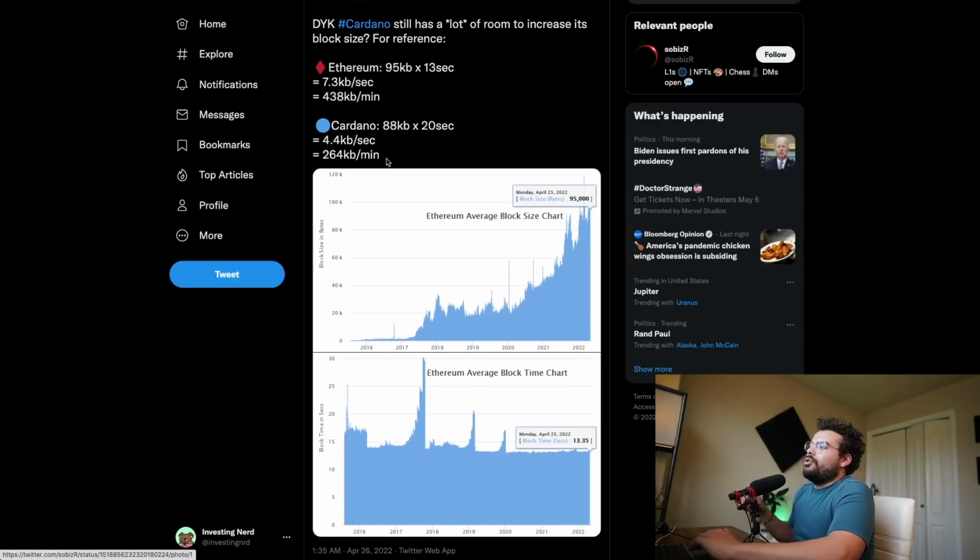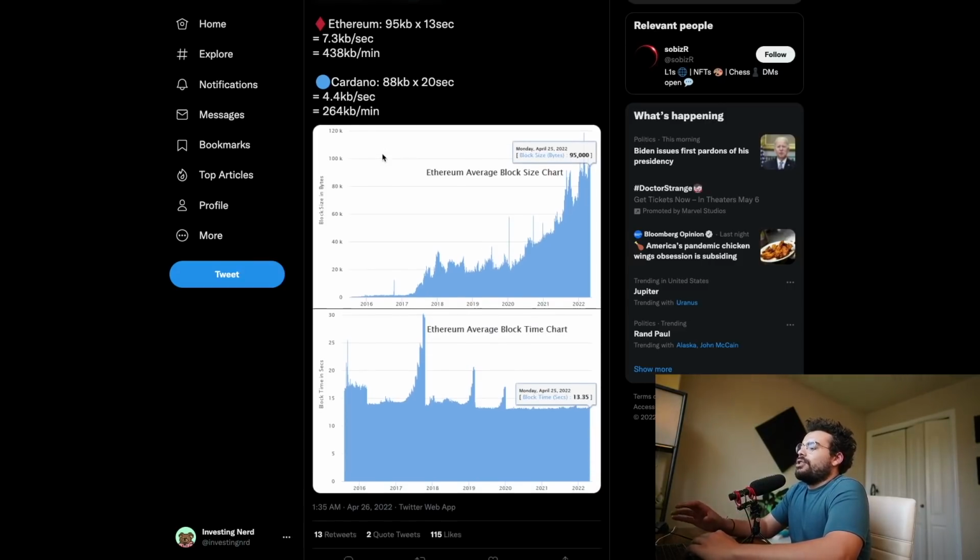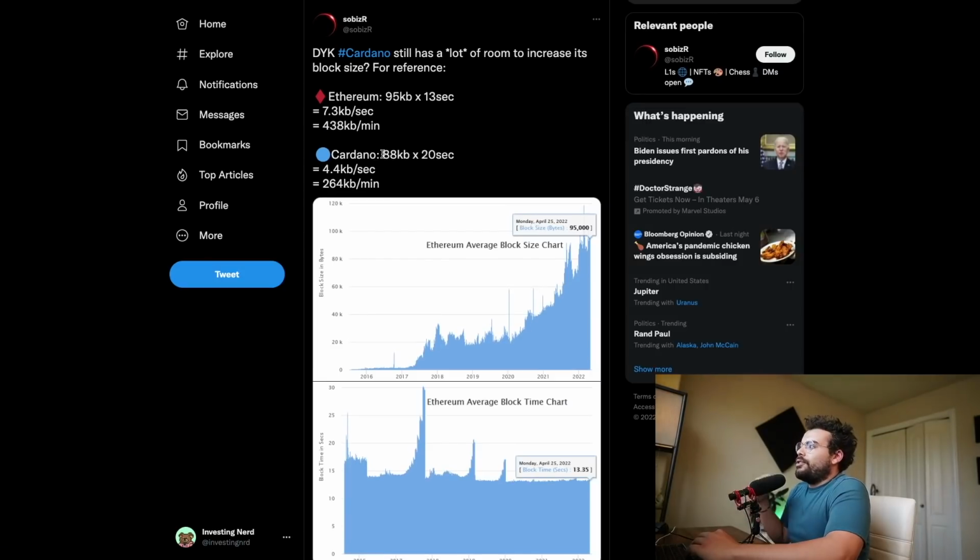So there is still room for Cardano to grow, and I think they will continue to add to their block size. But at the same time, sometimes we need to pump the brakes in terms of the bullishness of announcements. Even though this is very bullish, and it's fair to be bullish on this, I'm bullish on this news, but at the same time, we need to have this other countervailing point to that.